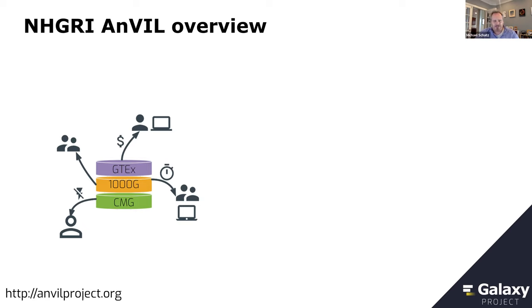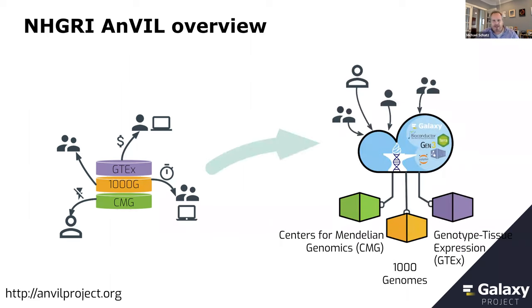We want to get as much bang for your buck, as much science as possible from these data. So the idea is, rather than having these huge silos where it's expensive and time consuming to move data around, what if we could flip it around, where there's a centralized resource where these data would all be co-located, and then users could remotely connect to it through the cloud to access these data in a standardized, harmonized way.